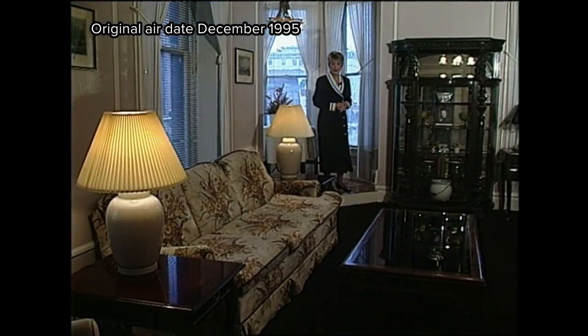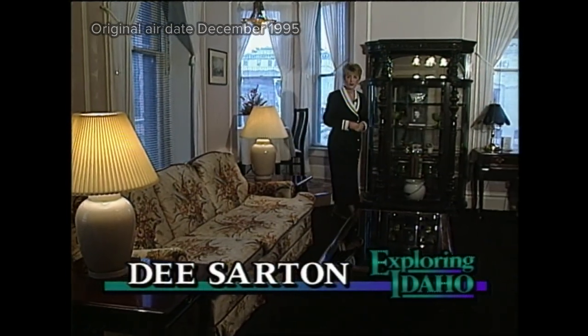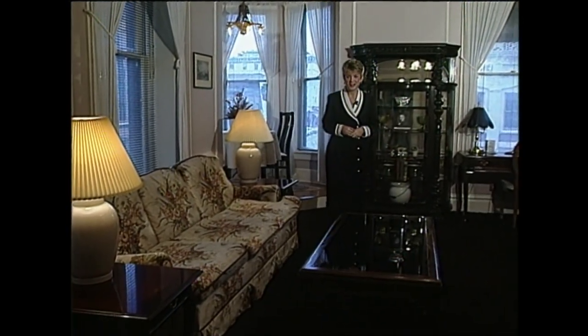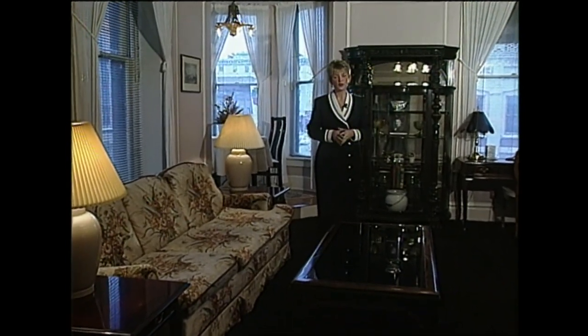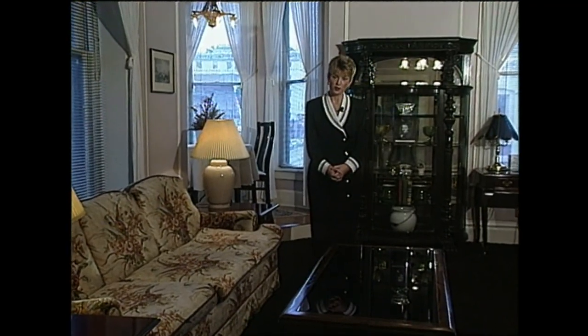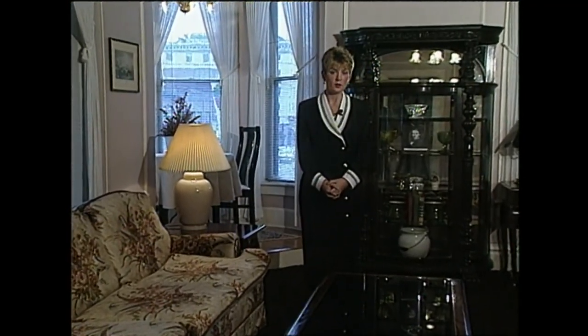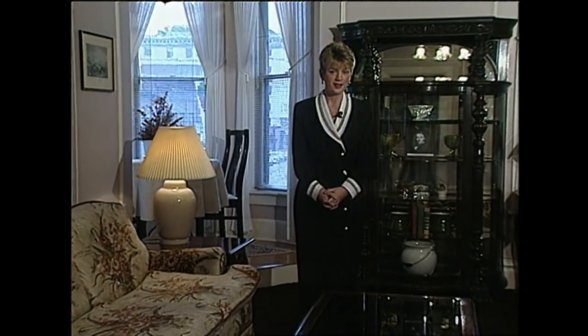Welcome back to Exploring Idaho. Early in the century, furnishings like these were standard in the rooms of Idaho's best hotels. In Pocatello, one of the best hotels for many years was the Yellowstone. It was known as the gem of Pocatello. But in recent years, it had become so run down, it was considered for demolition. That's all changing now, thanks to the hard work of one man and the people who support him.